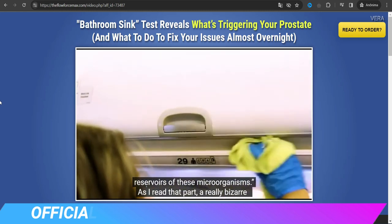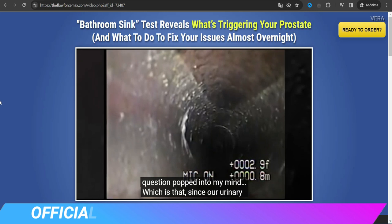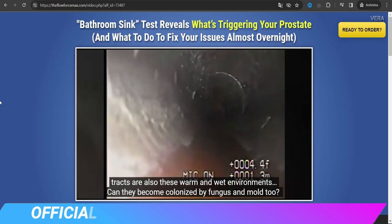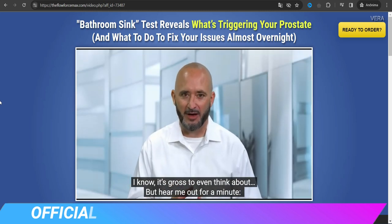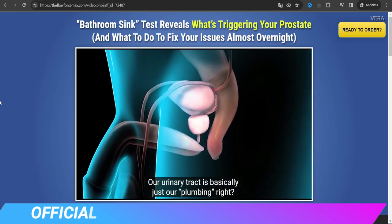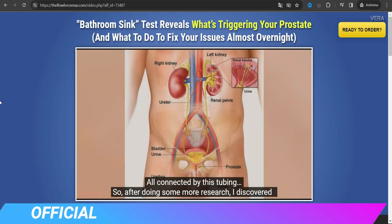As I read that part, a really bizarre question popped into my mind, which is that since our urinary tracts are also these warm and wet environments, can they become colonized by fungus and mold too? I know, it's gross to even think about. But hear me out for a minute. Our urinary tract is basically just our plumbing, right? You've got your kidneys, bladder, prostate, urethra, and your penis, all connected by this tubing.